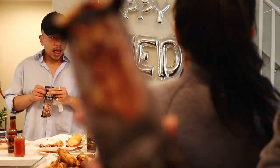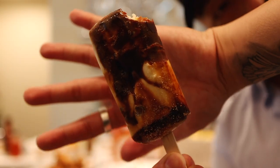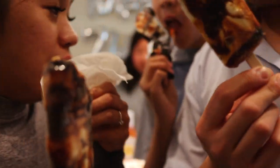Give me some milk. Give me some milk. This bubble bar right here is saving my life right now. Damn, that's not good. Dude, don't try that. Yeah, I like eight. Eight was good.